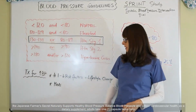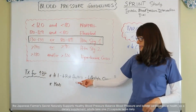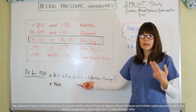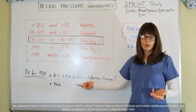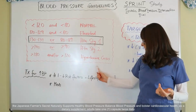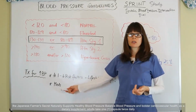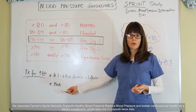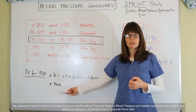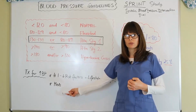And then the treatment for elevated blood pressure, as you know, is decreasing risk factors, such as obesity, high sodium diet choices overall, having a sedentary lifestyle, smoking, alcohol, and so forth. So these lifestyle changes always need to be number one. And then for number two, we have certain types of medications that the patient can be treated with, different classes of medications. And I also have videos about most of those classes of medications in my pharmacology playlist if you're interested in looking at those.